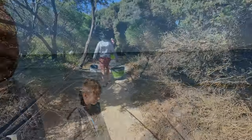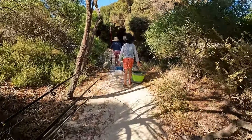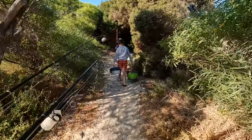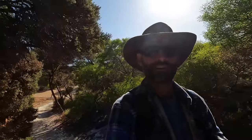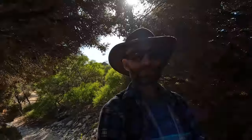Oh yeah. That's my little fishing rods over there. This should be fun. Three young kids, one adult to tie all the rigs. I'm gonna get loads of fishing done. It's gonna be great. It's all about the kids having a good time, isn't it?